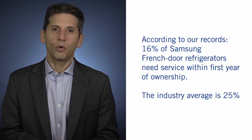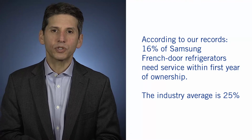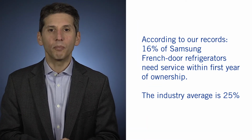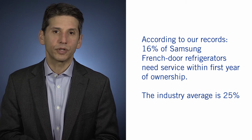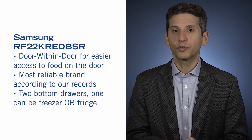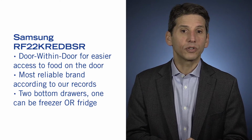Lastly, based on our 30,000 plus service calls completed in 2017, Samsung is the most reliable manufacturer of French door refrigerators. However, that number is still high at 16% service within the first year, versus 25% average for most other brands' French door refrigerators. So if you want an attractive and super functional as well as reliable refrigerator, you should definitely consider this Samsung.